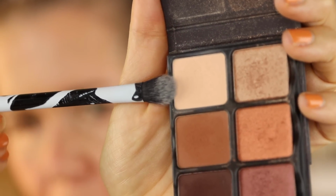I'm back. Sorry, like I said, bear with me. This is a new camera. So what I do is I go all over my lid with this bone color. It's a matte. There's no shimmer, there's no satin. And I just put that all over my lid.